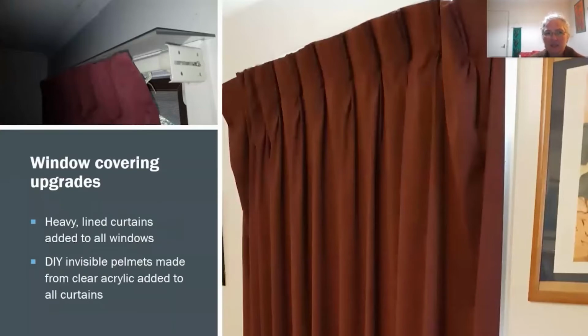After drafts and ceiling insulation, window upgrades are a good next port of call, and the simplest thing is often just getting much better window coverings for the windows you have. Heavy lined drapes are really efficient, and you can see here we've got those coupled with invisible pelmets made out of pieces of clear acrylic that have been attached to the top of the window frame.